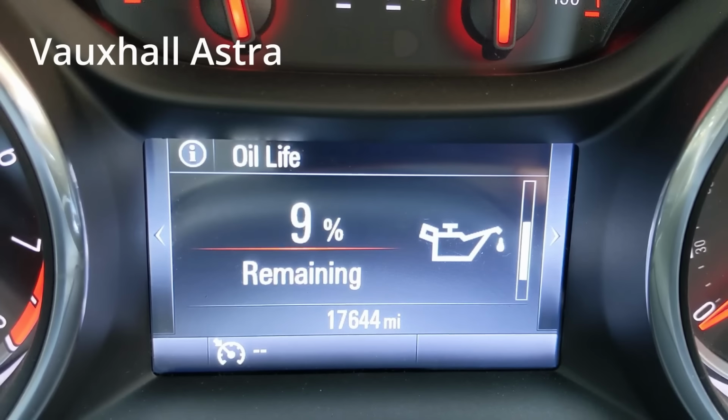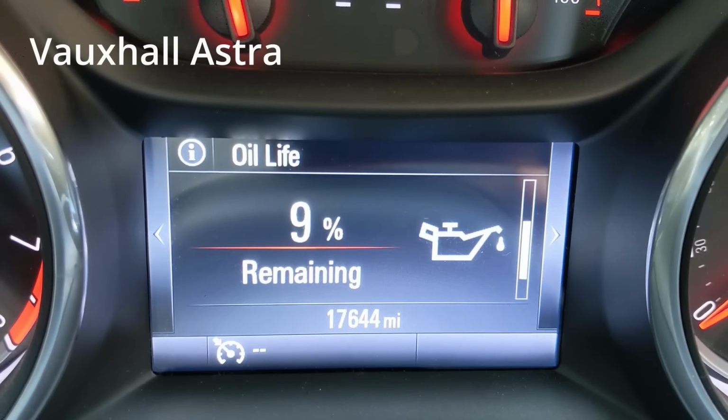And I kid you not, this car smells like Vauxhall. There's a very specific smell that Insignias and Astras of that time had. And it's not a bad smell. It's kind of quite sweet. I don't know if it's in the glue or the plastics they use, but I can detect it in this car.